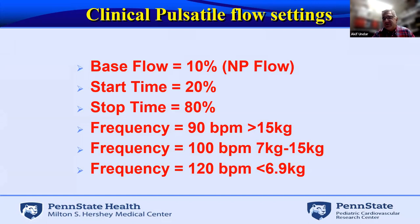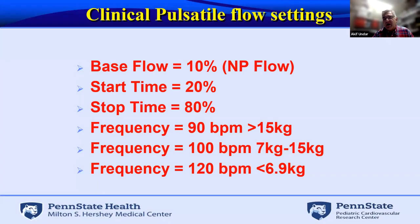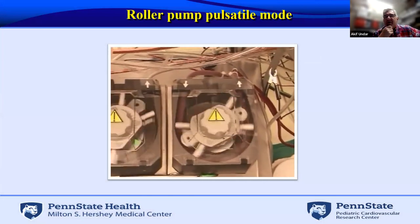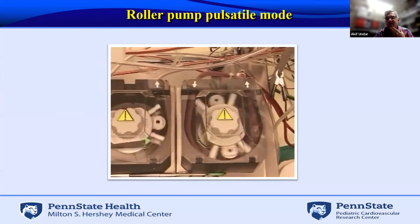particular heart-lung machine. We use 10% base flow, start time 20, stop time 80, and based on the patient's body weight, we change the frequency. If it's greater than 15 kilo in body weight, frequency is going to be 90 beats. Between 7 to 15 kilo, it's about 100, and if smaller than 6.9 kilo, it's 120 beats per minute. So that's how it generates pulsatile flow, with the pump head starting and stopping. That is how it generates pulsatile flow using, again, our experimental settings at Penn State.